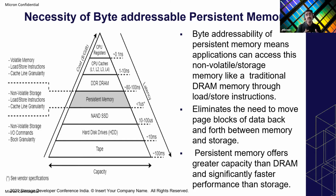But the problem is the NAND SSDs we have today are all block granularity. They're not cache line granularity. So there is a need, and the persistent memory really fits into this model, where the persistent memory is a non-volatile storage. It is load store like a DDR, and it works on a cache line granularity. It has a huge capacity like an SSD and low latency like a RAM.